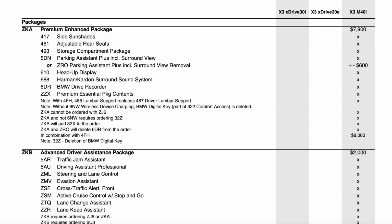Moving on to the Premium Enhanced package for the M40i, looks to be the exact same. We just have that code at the bottom where it's an extra $100 if you have ventilated seats. Advanced Driver's Assistance package stays the exact same at $2,000.